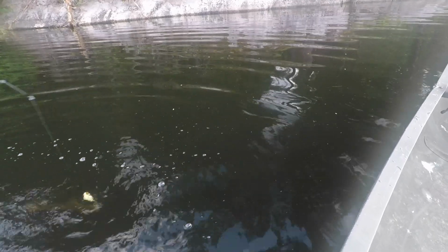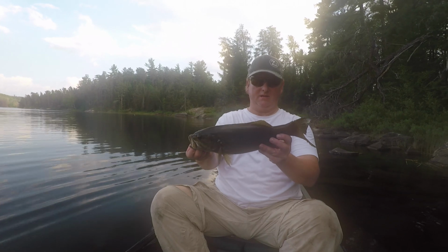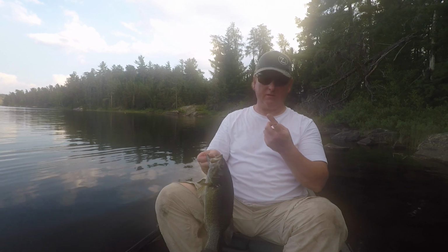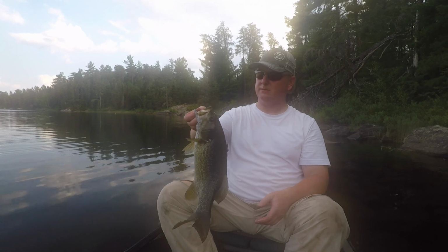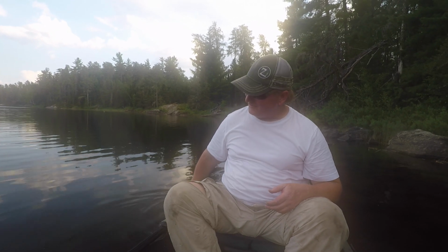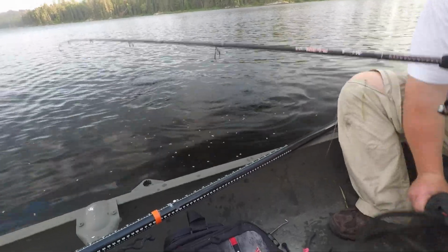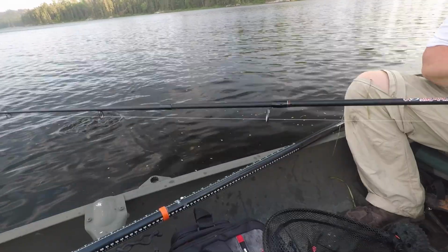Smallmouth. 15-ish. Nice. So far caught a couple northerns, a largemouth bass, and a couple of smallmouth bass in the first 20 minutes. It's like the Canada I remember. Nice fish. He's got to be about 20 inches. Yeah, this will complete the slam.